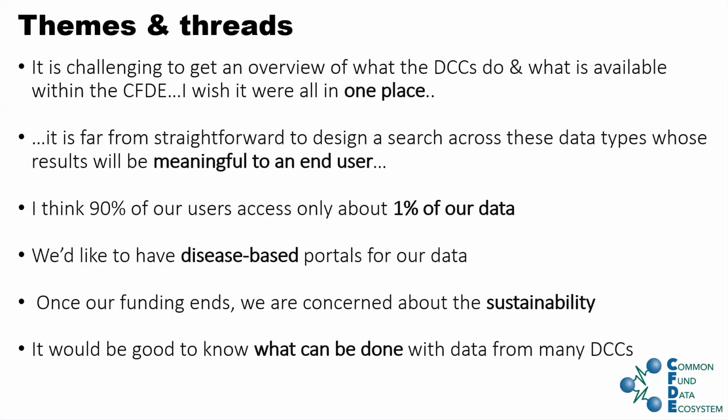Well, what we learned is, even in the ecosystem, as investigators inside the ecosystem, we all wanted to put the information about all of these DCCs, what they do, in one place, so you can find them. We want to make those results and data more meaningful to an end user. We also want to enable more of the data being used, because some of the resources said only 1% of our data is used by 90% of our resources. We want to contextualize all of these DCCs in human disease context or in basic biology. We want to make sure they're sustainable, and we really want to use the resource to say what can be done with all of these data resource centers.